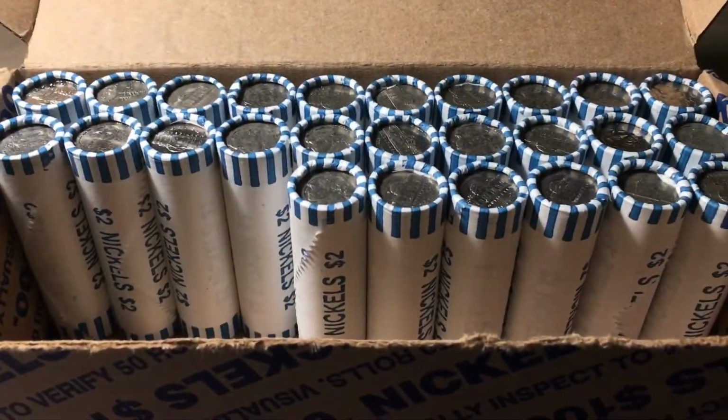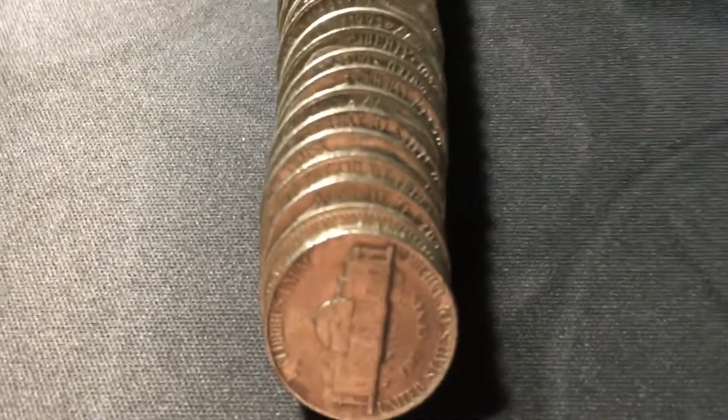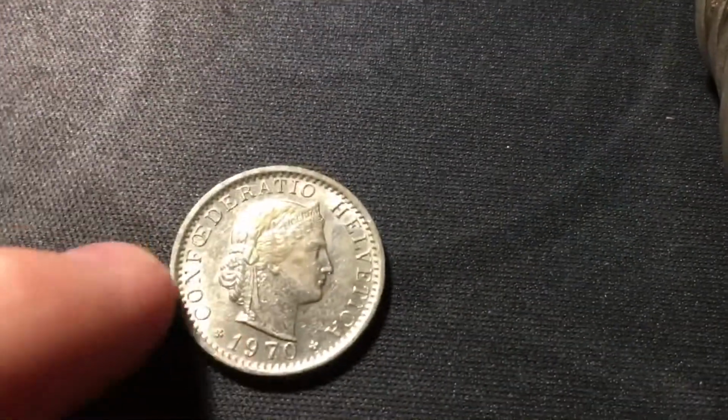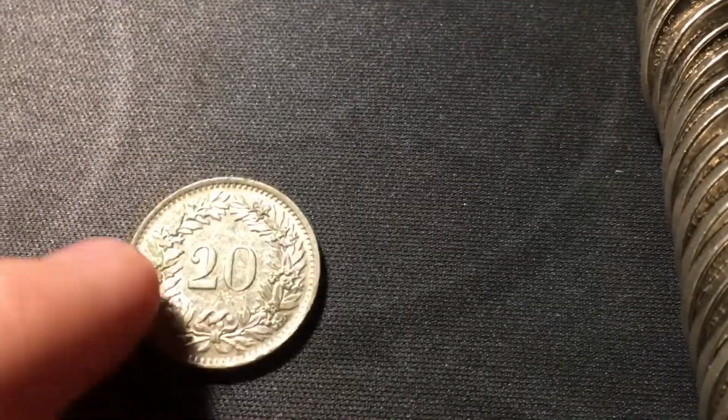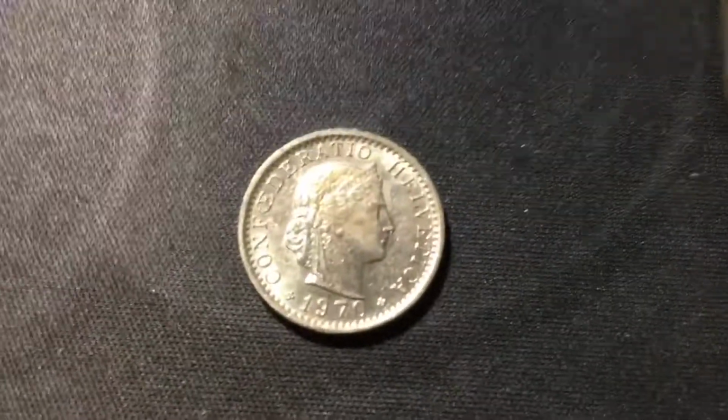Just opened roll 24. We're going to have the third foreign of the box, but this one's not going to be from Canada. It's one away from being an ender, and yep, that's what I thought it was going to be. It's going to be a Swiss coin, probably a 20 Rappen from 1970. Yep, Swiss 20 Rappen from 1970. I found a few of these before. Pretty cool to find. Don't see them too often. It's definitely cool to find foreign that's not from Canada.